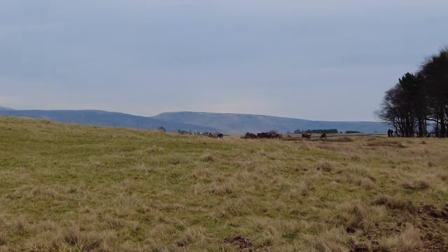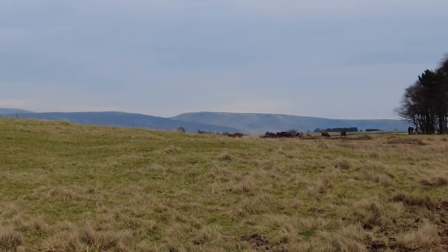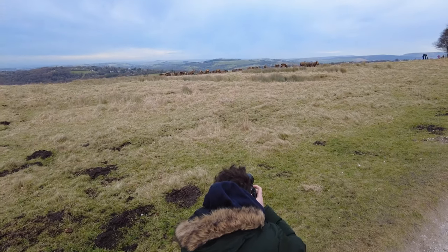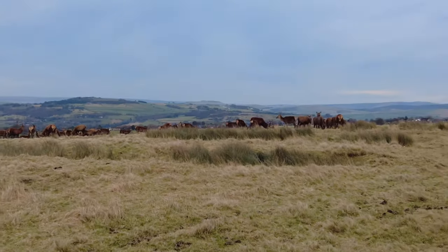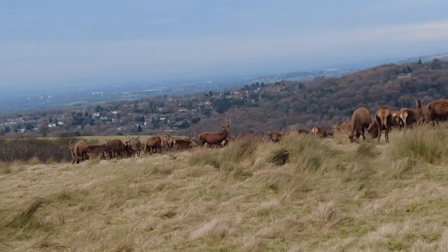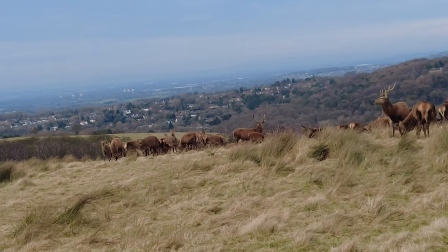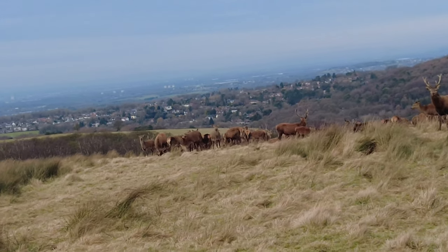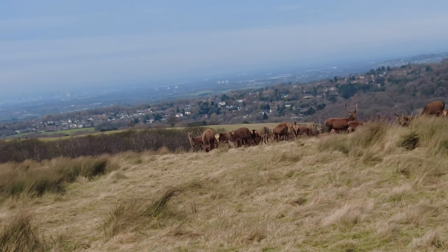They're actually over there. We're gonna try and get closer. As we reach the deer sanctuary, we're greeted by the sight of these majestic creatures roaming freely. It's a humbling reminder of the beauty and resilience of nature, even in the quietest of moments.